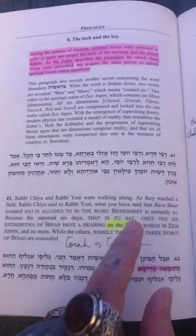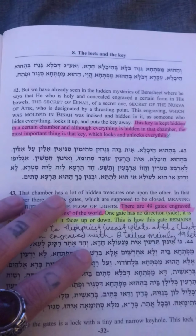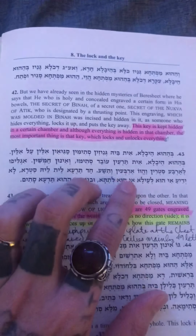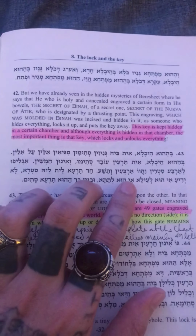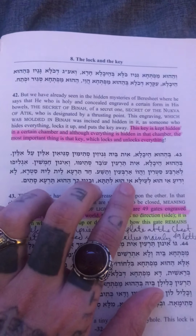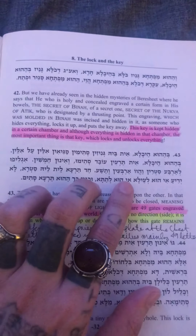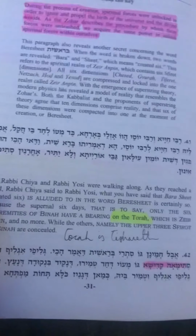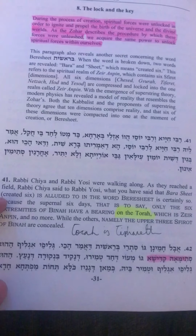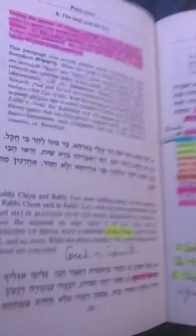as I stated, and the word Bereshit has its association with Binah. But we have already seen in the hidden mysteries of Bereshit, where he says that he who is holy and concealed engraved a certain form in his bowels, the secret of Binah, of a secret one, the secret of the Nukva of Atik. So we're referring to the Malkuth of Atziluth, and the word Nukva was alluded to in the previous passage when it says that they reached a field, as it is written, that his scent was like a field that was blessed by Hashem.